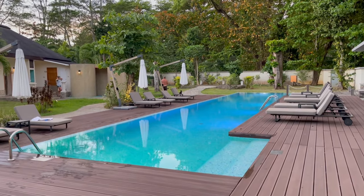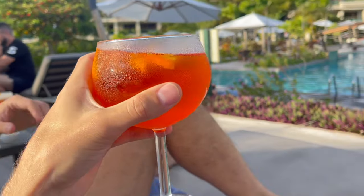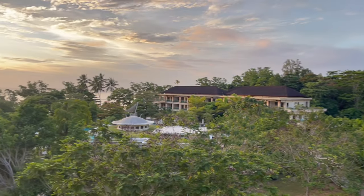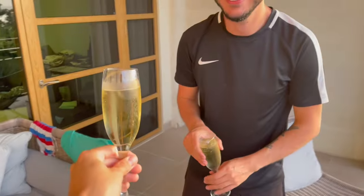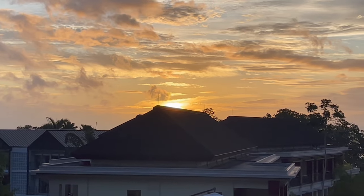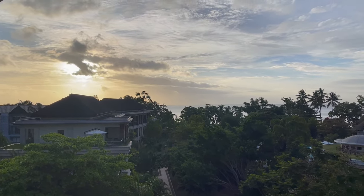And this is the spa area, adults only. Oh, nice. Cheers. Mmm, delicious. What a view. Wow. No words. Delicious. Cheers, guys. Beautiful sunset.